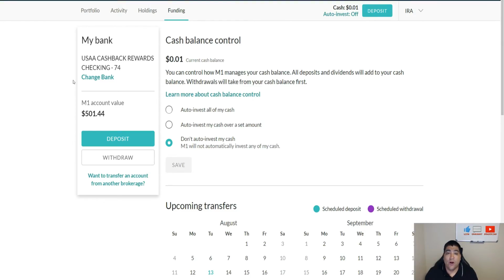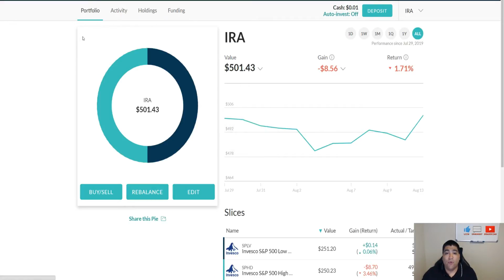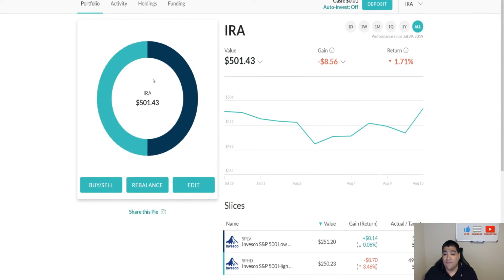Okay, from this point, we're going to be jumping back into our portfolio and doing our first buy. How can we buy on the M1 Finance platform? So jump over to your portfolio tab. Now, there's a few different ways to buy here on this platform. First, if you have ETFs that you have already funded into your account, such as I have here, you can see that the equity in this portfolio jumped from $0 to now $501.43.